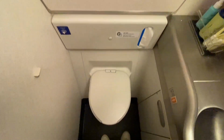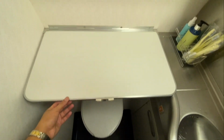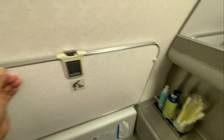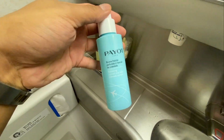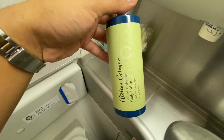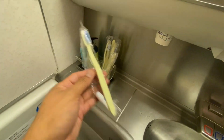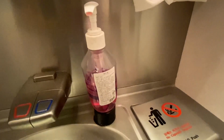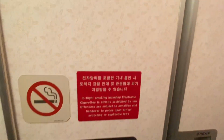Now it's time to visit the lavatory. We have a diaper changing table, we also have a refreshing mist, a body lotion, and some extra toothbrushes. There is an ashtray, hope no one uses it, and a coat hook.